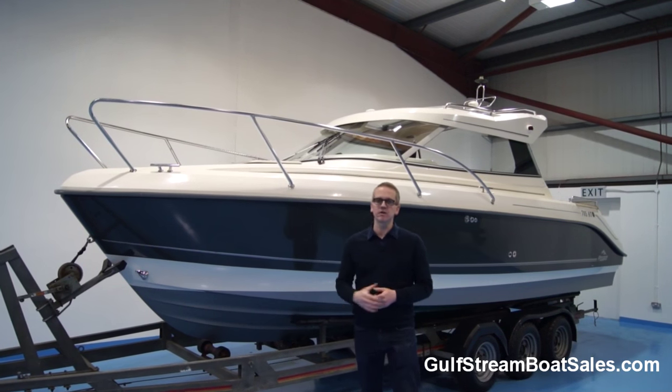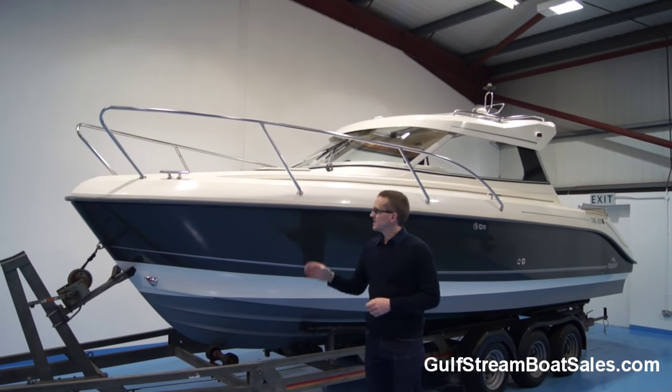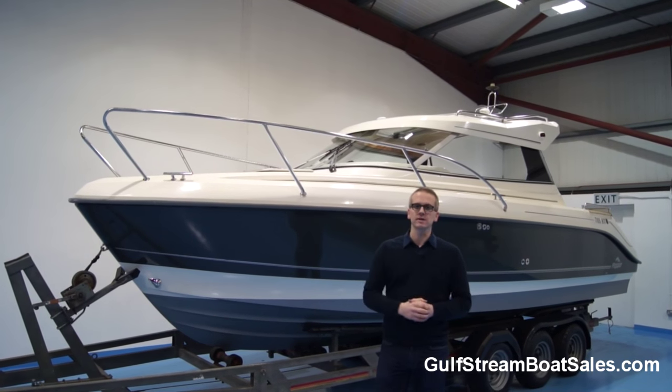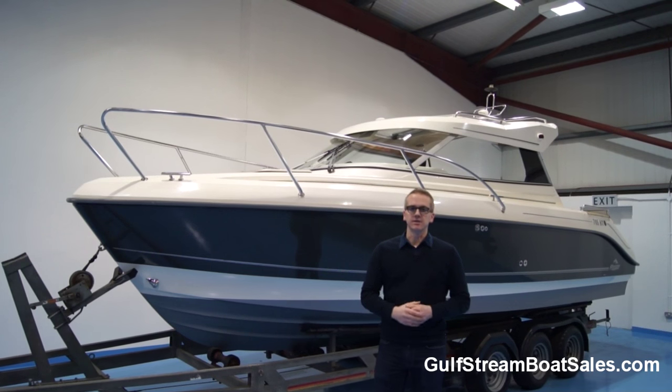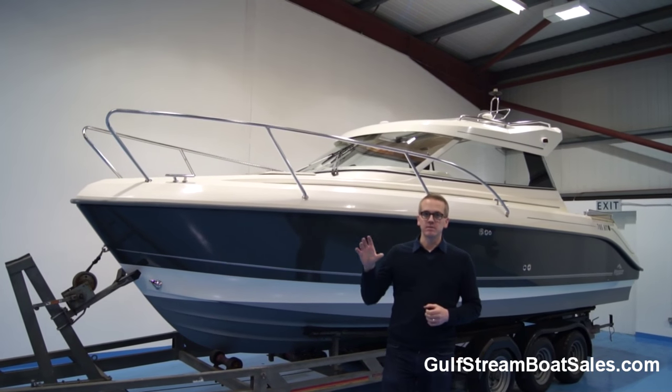Today we're taking a look around our 2007 Flipper 705 HT. This is a beautiful, stylish, practical, hardtop cruising boat. It's ideally suited to our climate here in the northwest of Europe, and this one's in lovely condition.